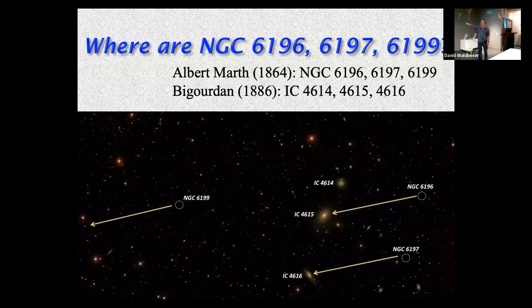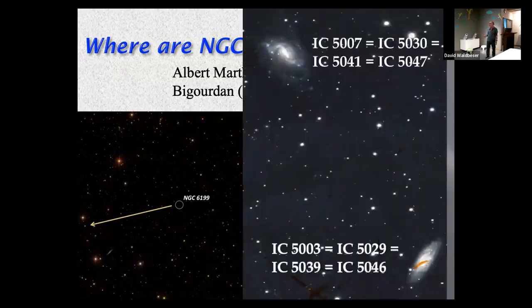I'm trying to give representative examples. Well, I see the top one, the one that doesn't have an arrow pointing to it, was discovered later and wasn't one of the NGCs. That's what I was saying. It was just missed. So that is the correct identification. One of them has the correct identification. Two of them had later identifications that have been corrected to reflect the correct historical record.